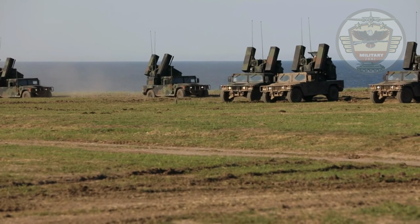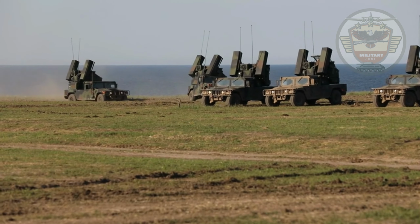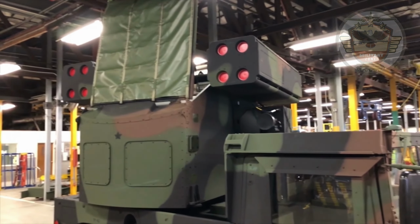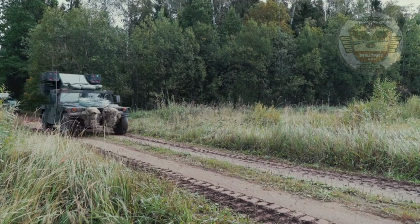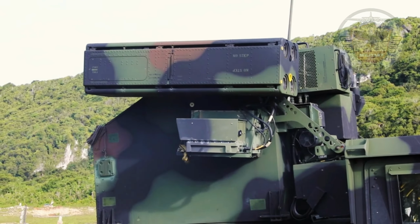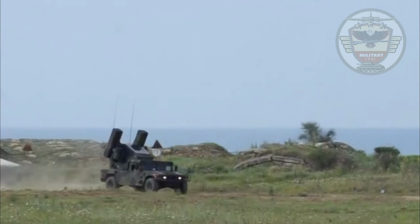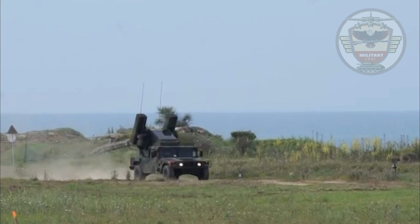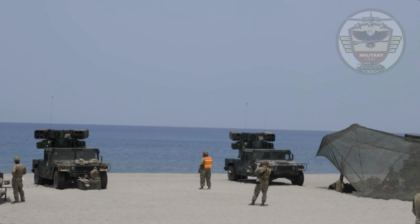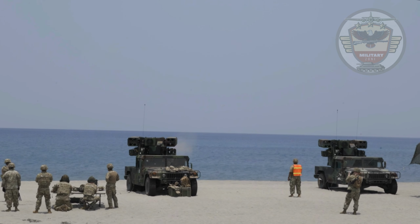Over the years, the Avenger system has undergone several upgrades to improve its capabilities and maintain its effectiveness in the face of evolving threats. It has been deployed in numerous military operations. The Avenger has proven to be a valuable asset for providing mobile air defense to ground forces and protecting critical infrastructure. Without a doubt, it is one of the best short-range missile systems in the world.